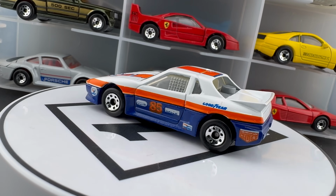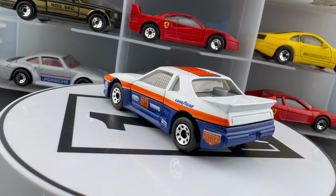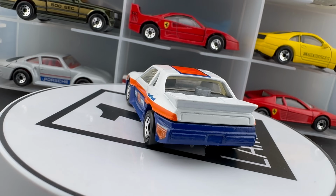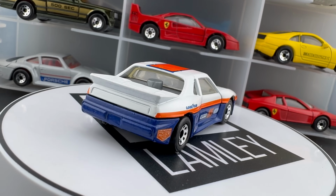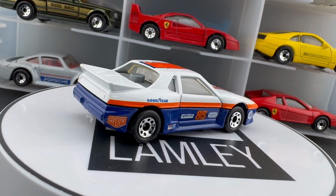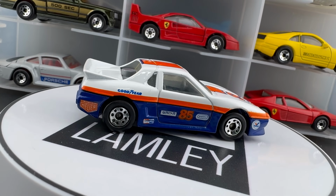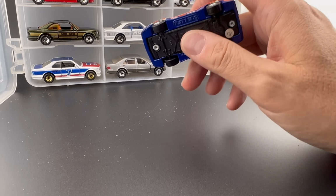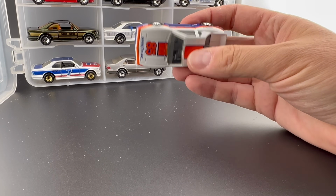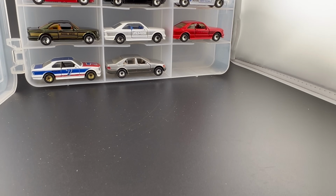But if you look at it from Matchbox, there it is. I don't think I'd be as excited if it were just the standard Fiero. I actually like this one better with the modifications as a race car. It just looks better. It actually has a real nice stance to it. It has very retro toy styling in the deco, but I think it's pretty cool. Let's keep going. Another race car.